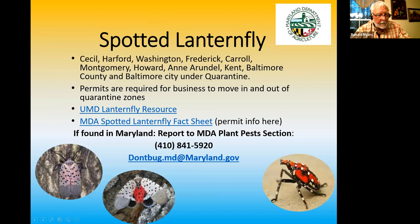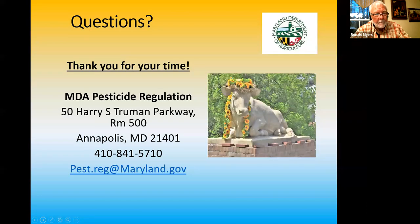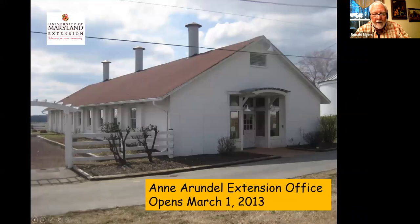Keep an eye out for spotted lanternfly. The quarantine zone has really pretty much covered the state now. And so it's really become a menace, I think, for some of us. So again, that's another one we've got to pay attention to. And if you're in the quarantine zone now, if you're moving trucks and things, you have to take some training, right? To move trucks out of the quarantine zone to areas that aren't in quarantine. And that's the pesticide update.